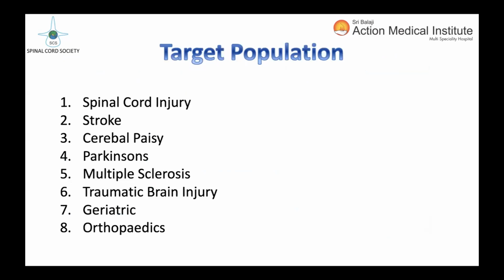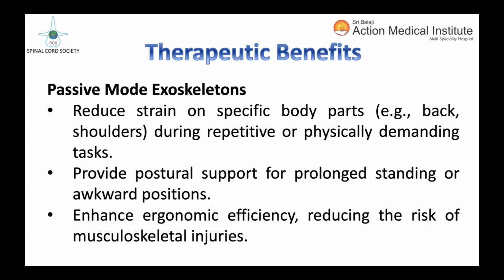So the target population, as mentioned in the literature, could be spinal cord injury, stroke, cerebral palsy, Parkinson's, multiple sclerosis, traumatic brain injury, geriatric patients, and post-orthopedic surgery rehabilitation, as was also mentioned by the Professor, like after hip replacement surgery.